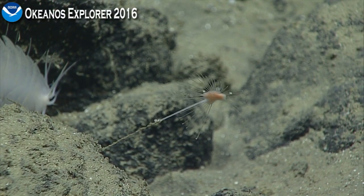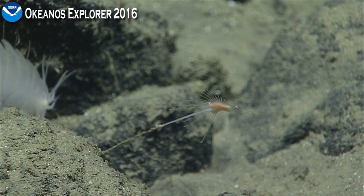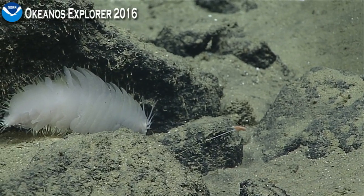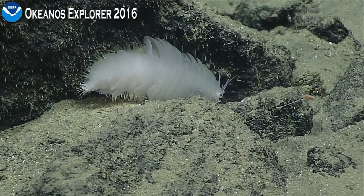And I think I see a second scale worm on the top of the rock to the left, and I'll just note for anybody who's familiar in shallow water with Aphrodite, the sea mouse. This is basically a deep-sea sea mouse. A deep sea mouse. Yeah, thank you so much, Scott.